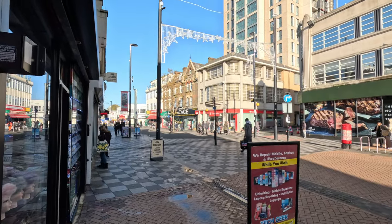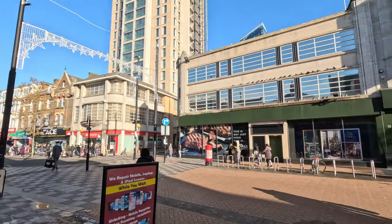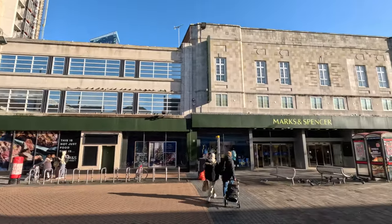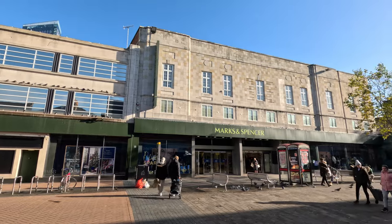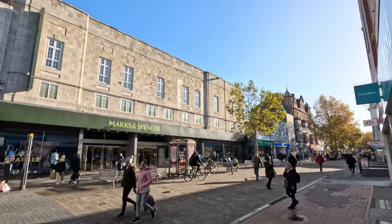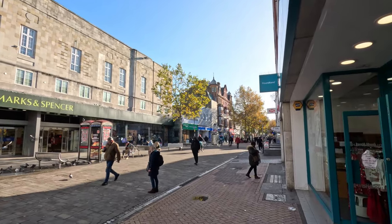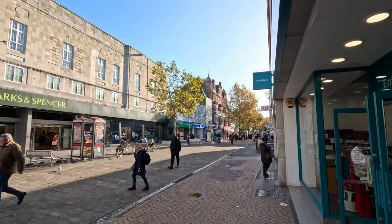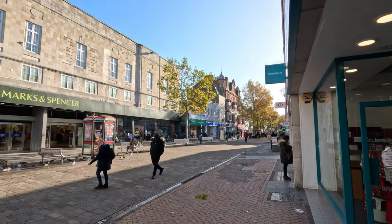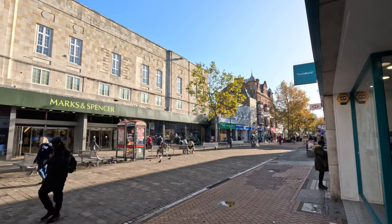Remember the looking up, guys. The architecture is there. That's more so over Ace than here, although that's still quite impressive above Marks and Spencer's. More modern. And we'll see a bit more when we go further down. I'm glad Croydon found a way of retaining its history like that in some cases. Its past was impressive.